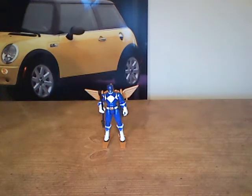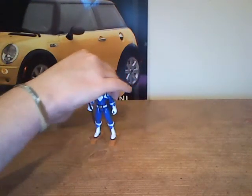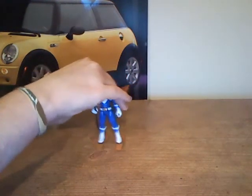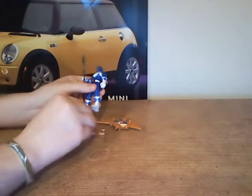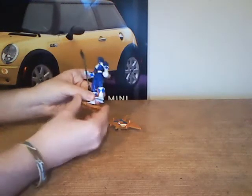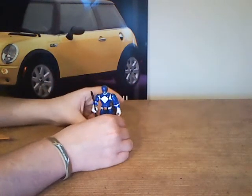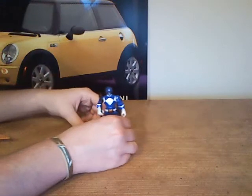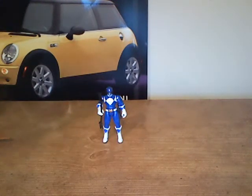I like that. Of course, I'm not going to show him in his other mode for the Dino Flyer because honestly, it just doesn't look right to me. I'm sorry, but it really just doesn't. And plus, his weapon's glued to his hand, so that's another part that also contributes to the fact that I'm not going to show him in that mode. Sorry, guys. Yeah, it's pretty good.